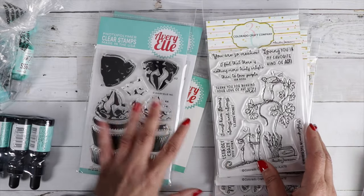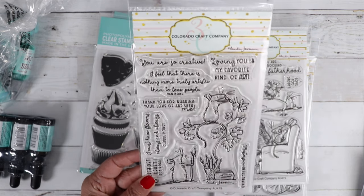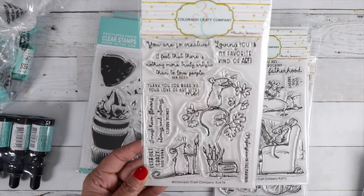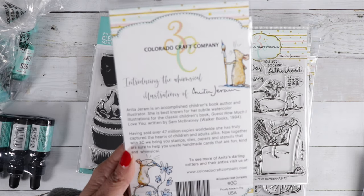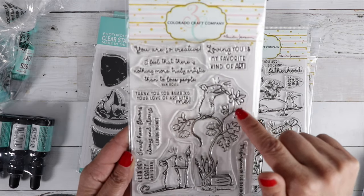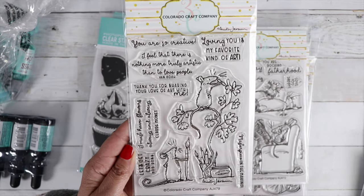And then from Colorado Craft Company, these are such beautiful stamps by Anita Durham. Not sure if I'm pronouncing that correctly, but I love her style. I love the fonts on her sentiments. This one is called Love Art. And you've got that little mouse painting, this floral foliage, and this other guy watching. Now he's a separate stamp, so you can stamp him anywhere.